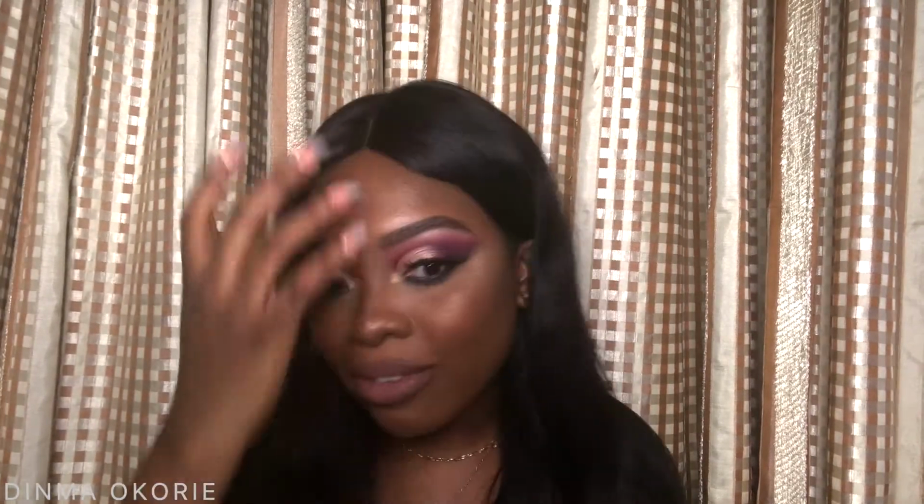Human hair feels more natural, looks more natural, has versatility, and is very flexible, hence the term human hair. So when you have human hair, you can style it how you want, and it lasts way longer and is more flexible. Depending on the quality of the human hair, you can have it for years, so 2 years, 3 years or more.